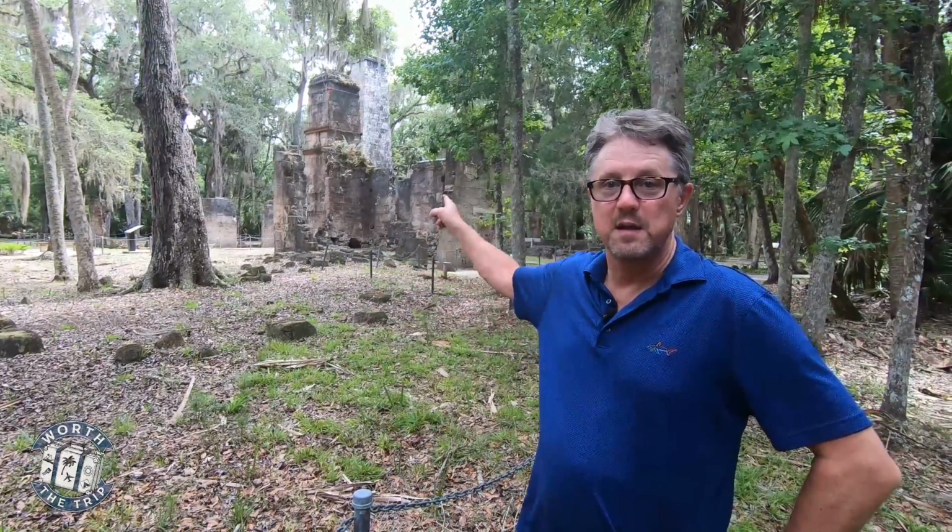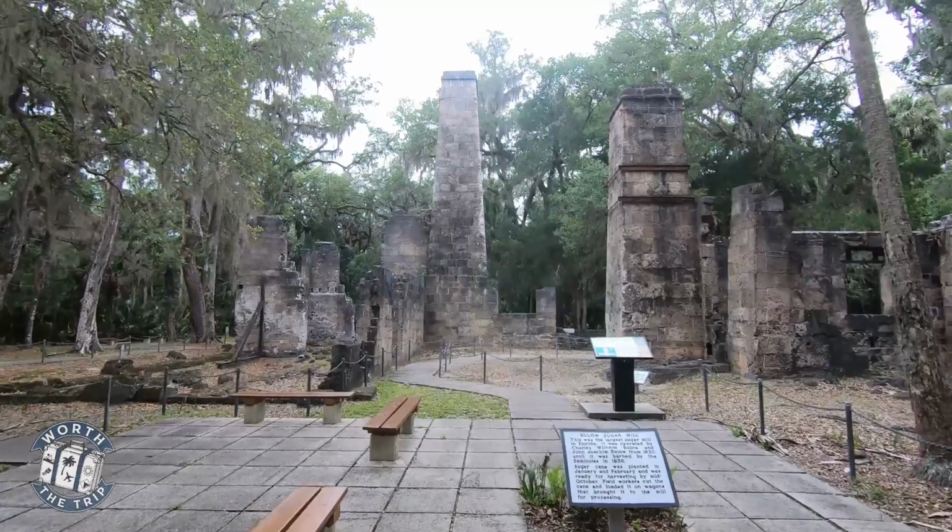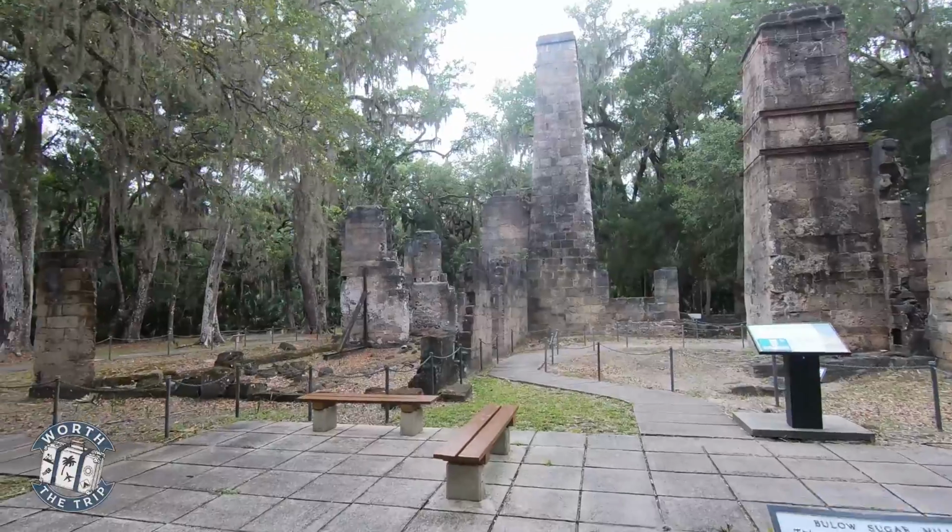So this is the Bulow Sugar Factory ruins. This is all that remains of the robust factory that was state-of-the-art back in the early 1820s. Let's go wander around.